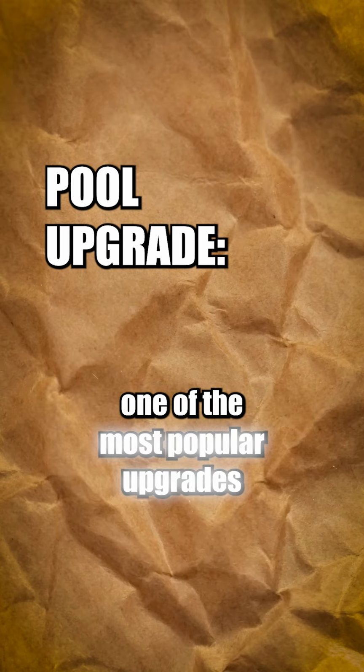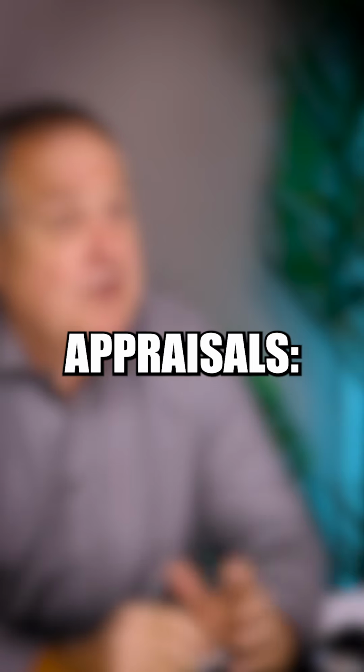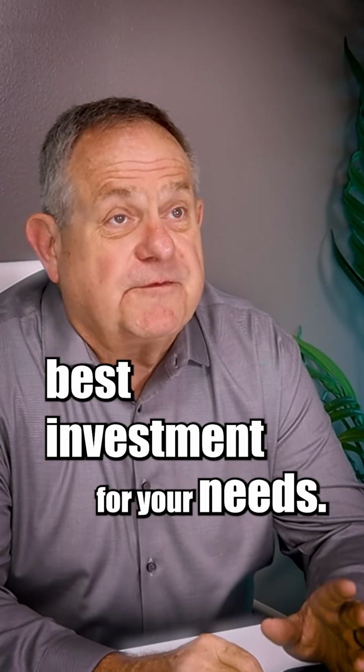And let's talk about pools, one of the most popular upgrades for new construction buyers. A high-quality pool can cost anywhere from $50,000 to $100,000. But when it comes to appraisals, it might only add $20,000 to $30,000 in value. That's not to say it isn't worth it if it enhances your lifestyle. It absolutely can be. Just understand the financials so you're making the best investment for your needs.